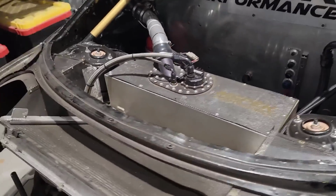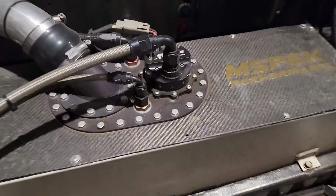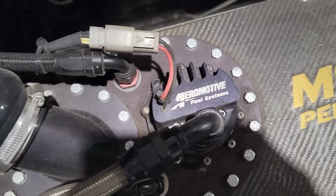What's the fuel setup on this thing? They are custom fuel safe tanks, with Aeromotive brushless pumps in them. They've just got a four-door baffle inside, so we don't have a surge tank or lift pumps. Just the one pump. Versus three pumps, a lift pump and two pressure pumps, that'd be like 60 amps of electricity. We're down to like 20.